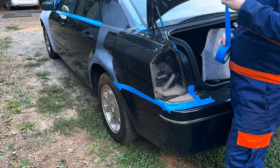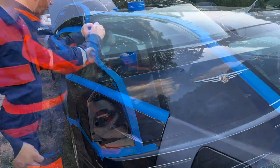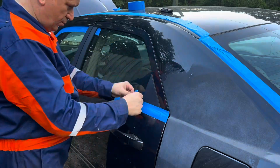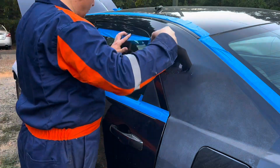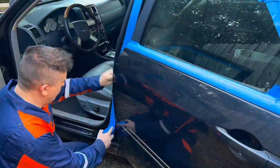So once everything's done and this car is very presentable, I'm just going to use it for Lyft instead of my big Range Rover. This will be a little bit more fuel efficient, not by much. This is a 3.5 liter V6 after all.